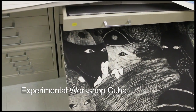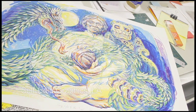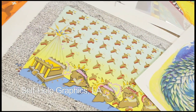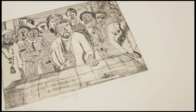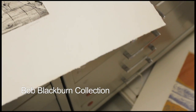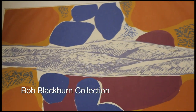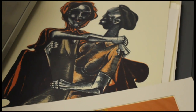We've exchanged with the Experimental Print Workshop in Cuba, Self-Help Graphics in Los Angeles, and a number of artists, Bob Blackburn's collection. We've taken on collections of other print workshops and individual artists. And so it's a rich collection of woodcuts, lithographs, etchings, monoprints, collage prints. And it really is like a survey of printmaking in the United States in the second half of the 20th century.